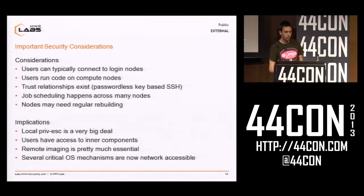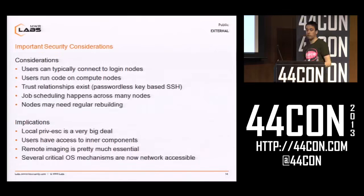Based on the things we've just discussed, there are some important security considerations. We've got a few things to think of. One, users can typically connect to login nodes, and they can run code on those login nodes and also on all the compute nodes as well. That has one important implication in that local privilege escalation becomes a big deal. It's not like a web server where you've only got a few admins accessing it, and local privilege escalation is only a concern if someone compromises your web server and is looking to get further. This is a case where you potentially have hundreds or thousands of users logged into these systems. So it's a much bigger deal in this environment.